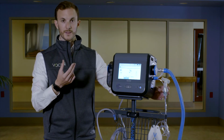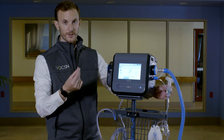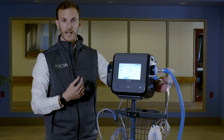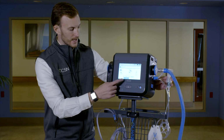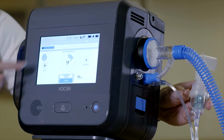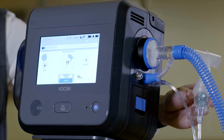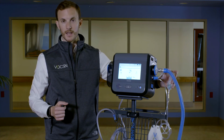With VOCSN, because we have one integrated system, one of the benefits of integrated care is that the ventilator can compensate for the additional flow coming from the nebulizer. So if I go ahead and hit start, you're going to see the V and the N up in my status bar, showing me that the ventilator is compensating for the additional flow coming from my nebulizer.